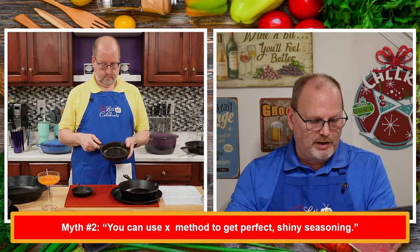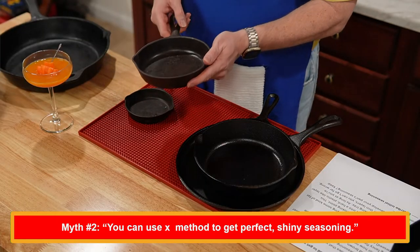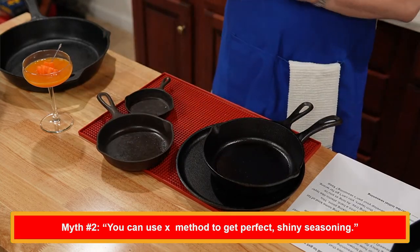Or you've got one like he's got in his hands right now. Old guy that needs to be re-seasoned. That needs to be cleaned off. How can you season the easiest way?